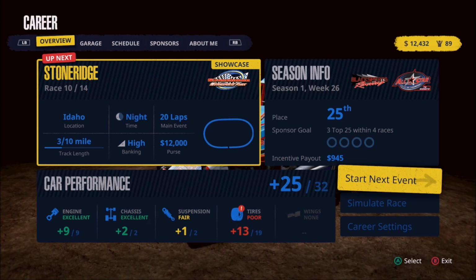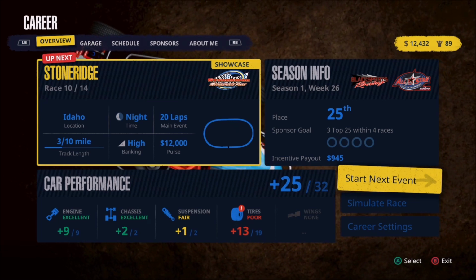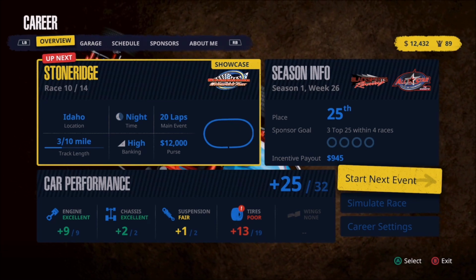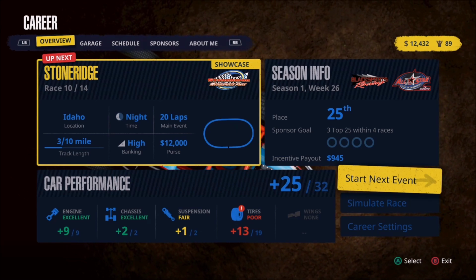And all of this is based on the fact that Stoneridge pays out a lot of money, and it would really be helpful if we could get a good finish. Somewhere inside the top 25 is what we're looking for, and hopefully even better than that.